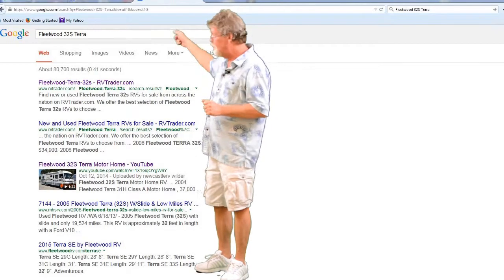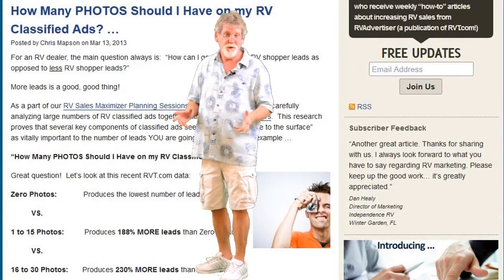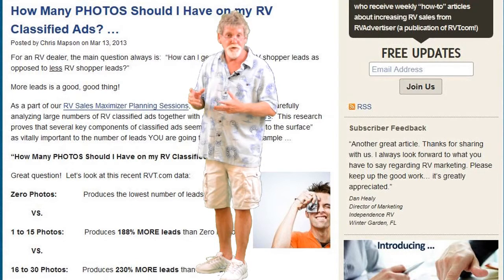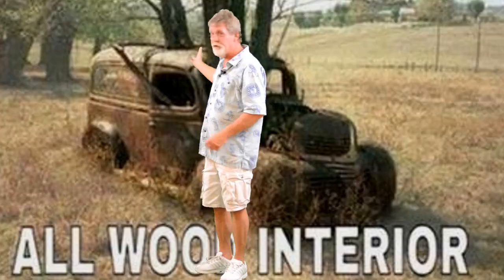When I put my camera on a tripod, I have 3 things in mind. Accurately representing the product, get the image indexed and ranked, and selling. I found that it takes 30-35 photos to actually build a pretty decent little ad to upload to your website. Be sure to include the blemishes. Don't describe something as being almost pristine, all wood interior, and the customer shows up and looks like this.